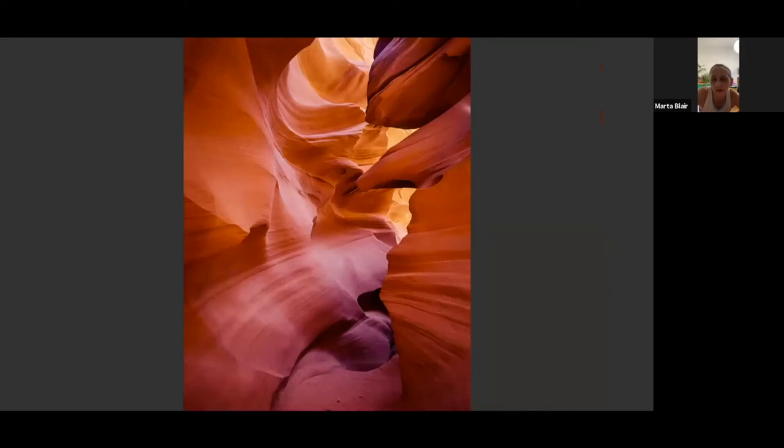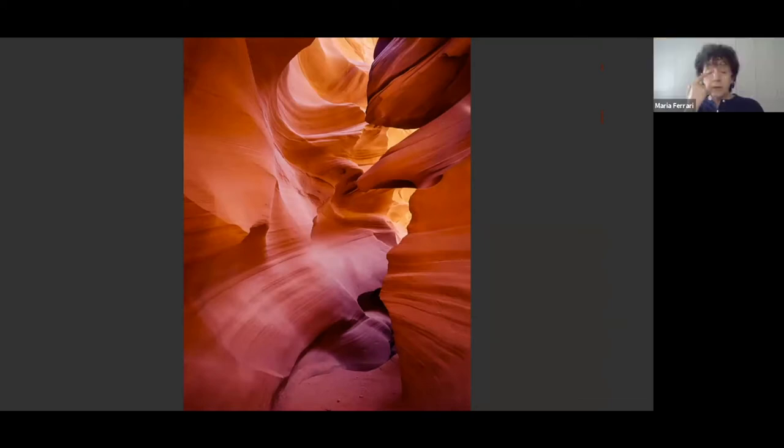The color here is pretty similar to the real thing. I've never been there, but the color is so amazing that I'm just wondering, how is the reality compared with the photos? It's pretty true to reality.